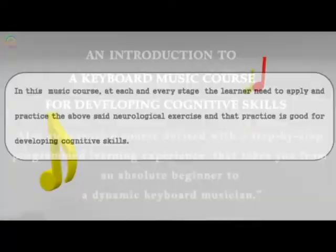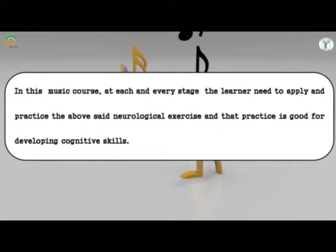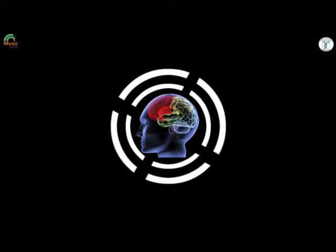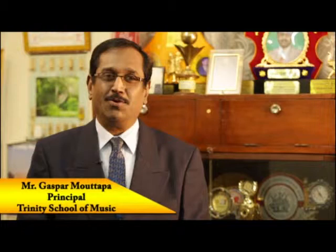In this music course, at each and every stage, the learner needs to apply and practice the above-said neurological exercise, and that exercise is good for developing cognitive skills. This is also an integrated course with inspiring curricula, aesthetic sensitivity, creative interaction, and character modeling. This course will be conducted in your school or college as a core activity or as an extracurricular activity. Alternatively, if you have a PC or laptop at home, you can practice this course at your own place and time. Not only you, your brothers and sisters, and even your mom and dad can practice playing the keyboard, since age is no bar to playing music.